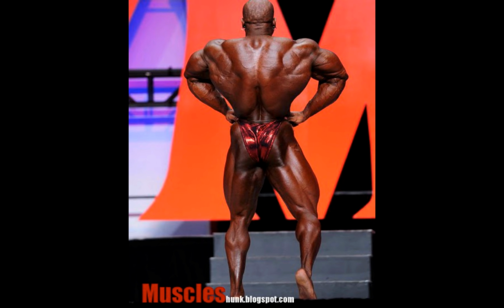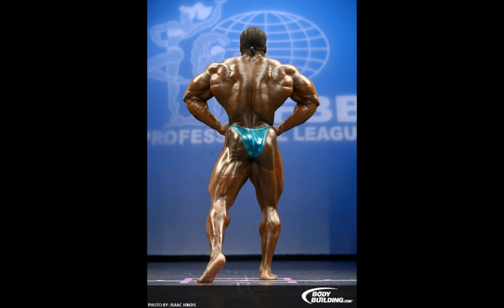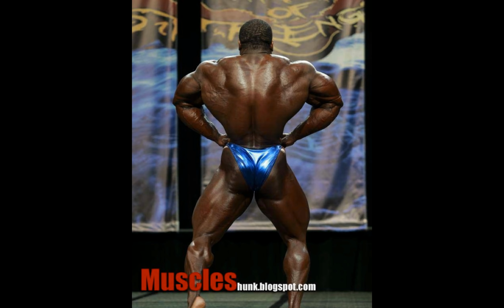And there's Lionel Beyeke continuing to impress. I wasn't expecting him to look as big in this pose as he does, because he's known for being more of an aesthetic guy. He's got that really tight waistline, and that really accentuates his V-taper, as you can see right here.